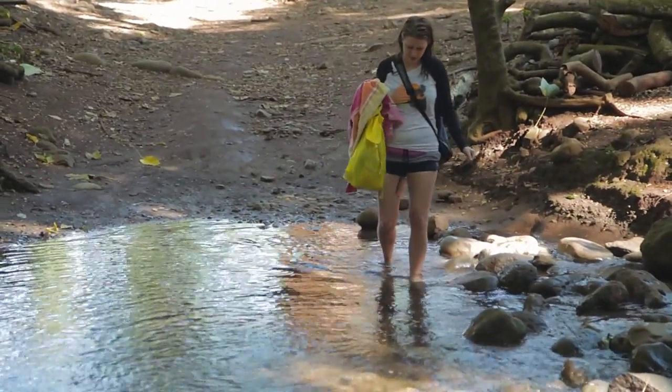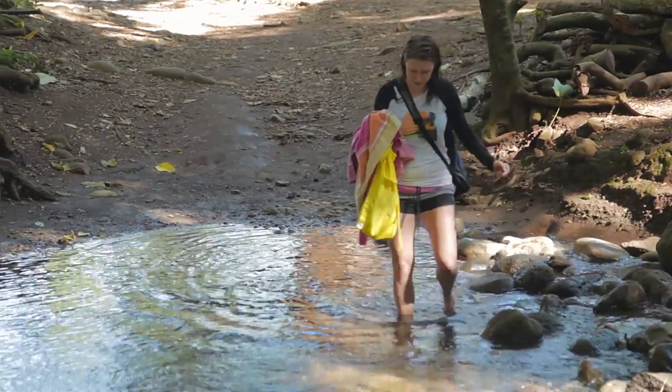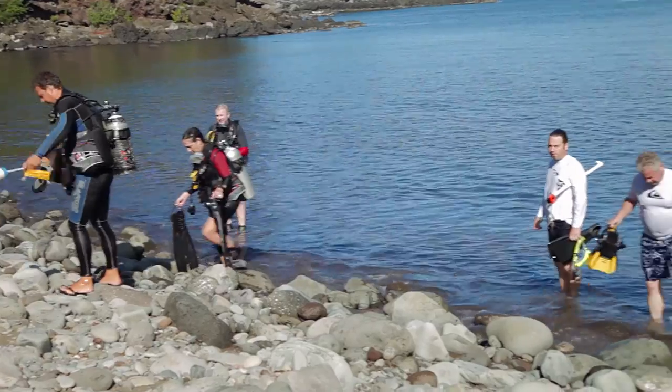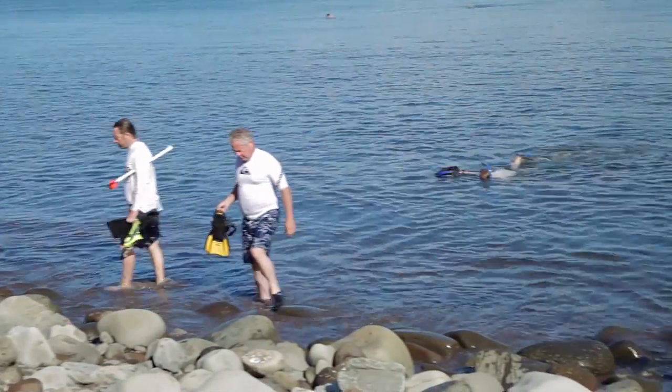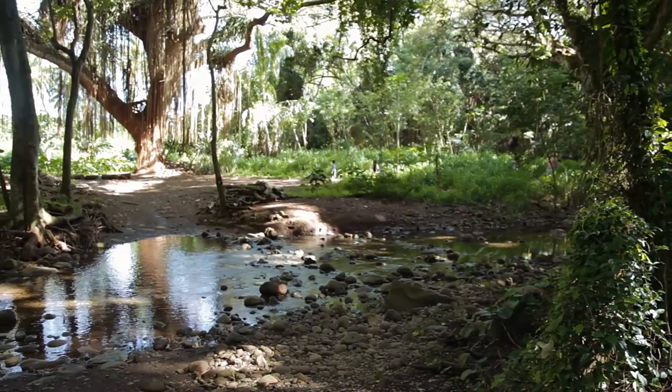Came through the other day was about up mid-thigh with all the rain that they had, so make sure you're careful. If you want to be secluded, make sure you get here early. We were the first ones on the water, but as we're leaving, there's already been tons of snorkelers that have hiked in, as well as two boats that have dropped people off.